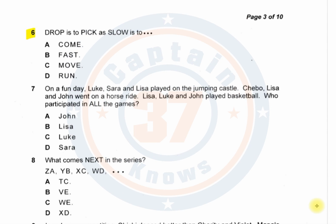Question number 6. Drop is to pick, as slow is to dash. I do not know the answer to this question just now. If you do not know the answer to a question, just make sure you take note of it, so that when you go through your work again, you will remember that you did not answer that question. So we'll move on, but don't forget, we'll get back to this question.